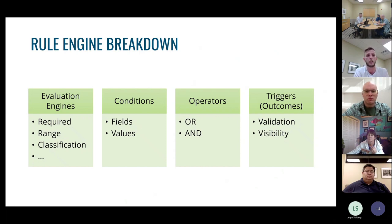So required might tell us, hey, a value has been input into a field. A range might say, hey, that value must be between 0 and 12, and therefore anything outside of that would trigger a validation event saying the value must be between this range. And then a classification allows us to group different items into something to say, hey, this is an HMS species, and therefore, when it's an HMS species, certain fields or validations are required because of that.